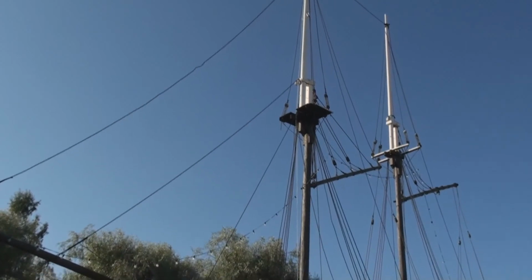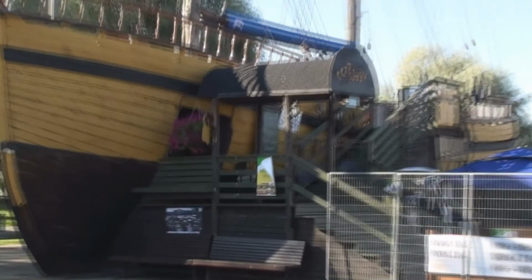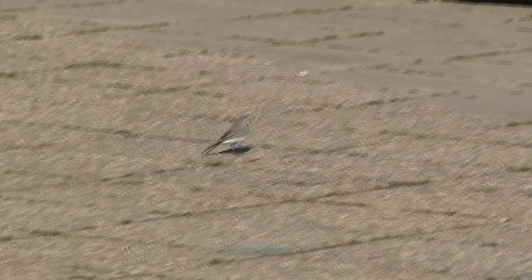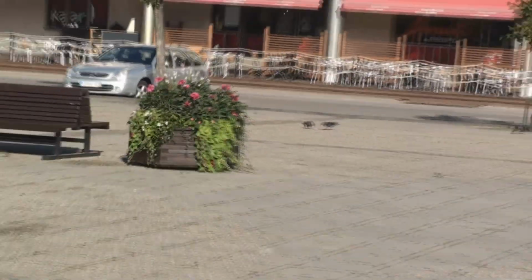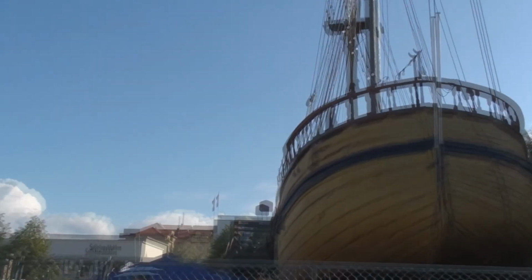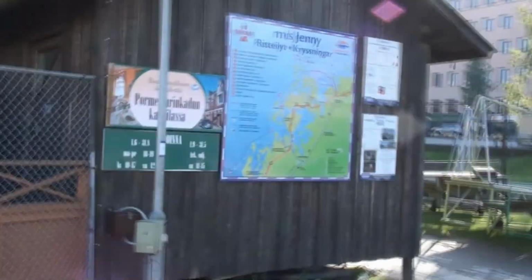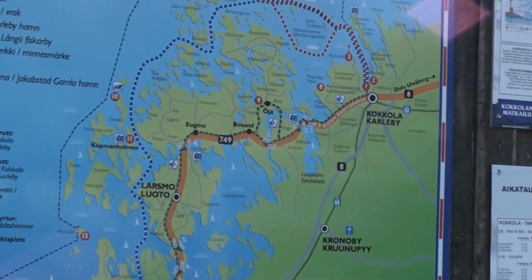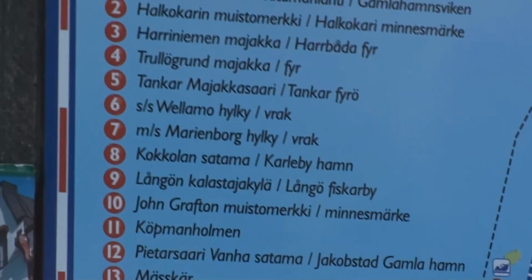And here's a ship. It's on the ground. It's not going anywhere. It's a pub. There's a smaller bird. Two smaller birds, flower arrangement, and bigger birds. So as I said, this boat is very much on the ground. You see there's a staircase down there, but they're still showing the routes that the boat would take, which is kind of nuts, but there it is.